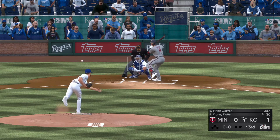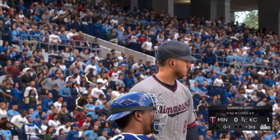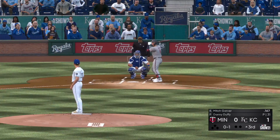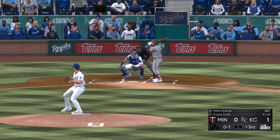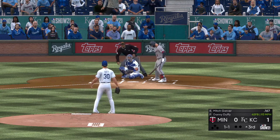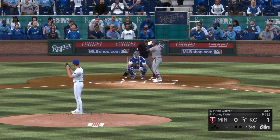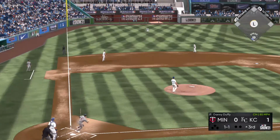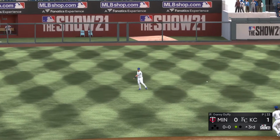Ready with the first pitch. Here it comes, and he swings right over the top of this one. 0-1. Fastball well outside. I love everything this pitcher's got working right now. He's got presence. He's got great body language on the mound. He's got fastball command and a nice early feel for his off-speed stuff.